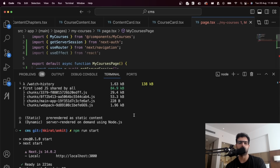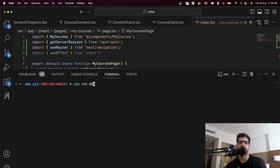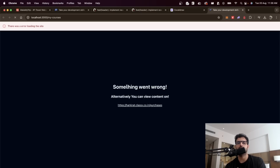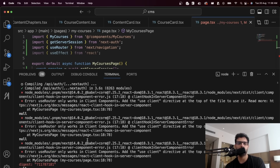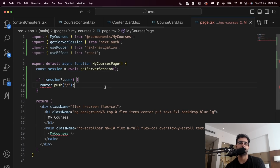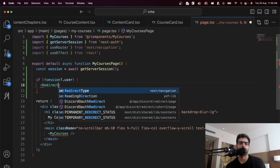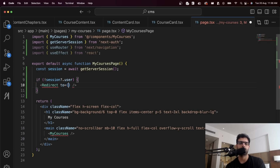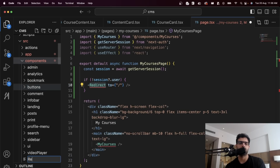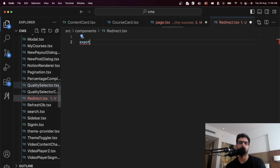Doesn't seem like it. Oh, because I'm doing an npm run start and not an npm run dev. Refresh. Does it take me back to the landing page if I'm not logged in? No, it just breaks. Use router only works inside the client component. Of course it does. This is a server component. Let's create a new component called redirect in components, which is a client component.